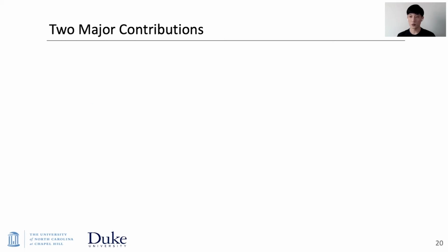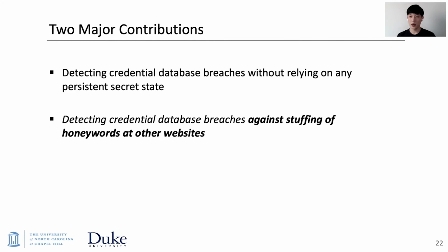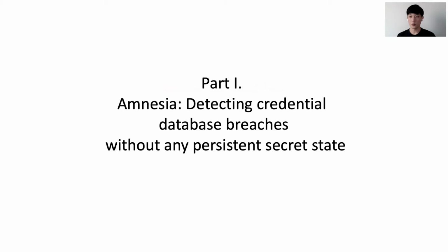In our paper, we propose a framework to deal with the two obstacles the existing Honeywords scheme is facing today. First, our framework can detect credential database breaches without relying on any persistent secret state. Our framework can also detect credential database breaches even if the attacker attempts to avoid detection by stuffing the breached passwords at other websites. Here, we introduce our framework, Amnesia.